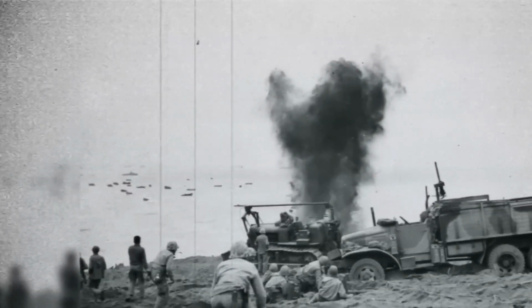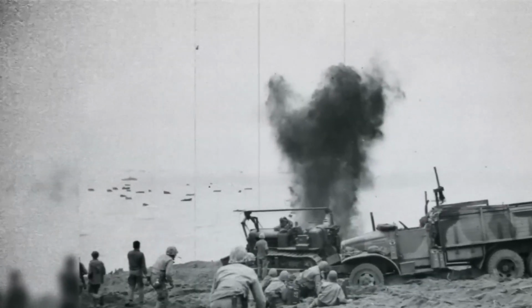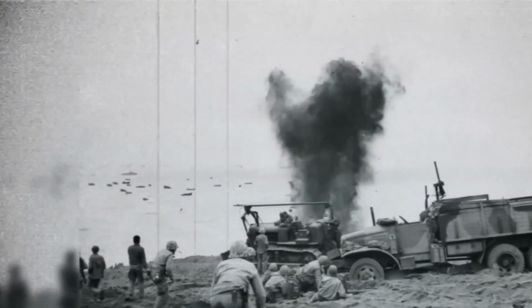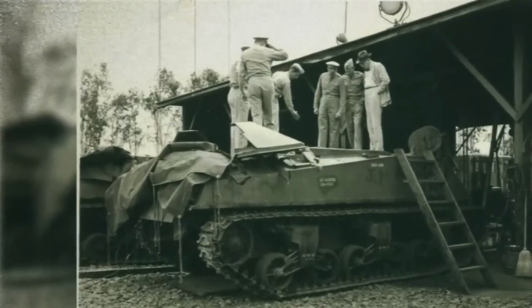March 26, 1945, 36 days after the landing. Admiral Chester Nimitz declared Iwo Jima secure. Japanese resistance had collapsed. The surviving defenders retreated into caves, where they would eventually die or surrender. The Marine Corps had paid a terrible price.